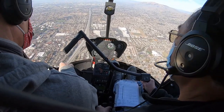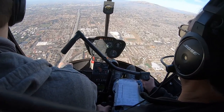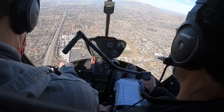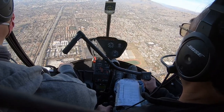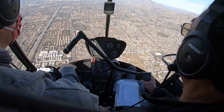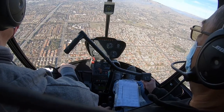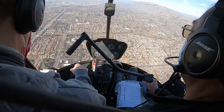All right, so if I stay to the right of this freeway, then we'll be out of trouble. Yep. 81 Lima, right traffic, runway 3 right, clear for takeoff. 3 right, clear for takeoff, 9381 Lima. 81 Lima, the upwind Cessna is a right downwind departure. Roger. Okay, so to the right of the freeway, there's no altitude limitation there. I can be above 1,500. Yes.